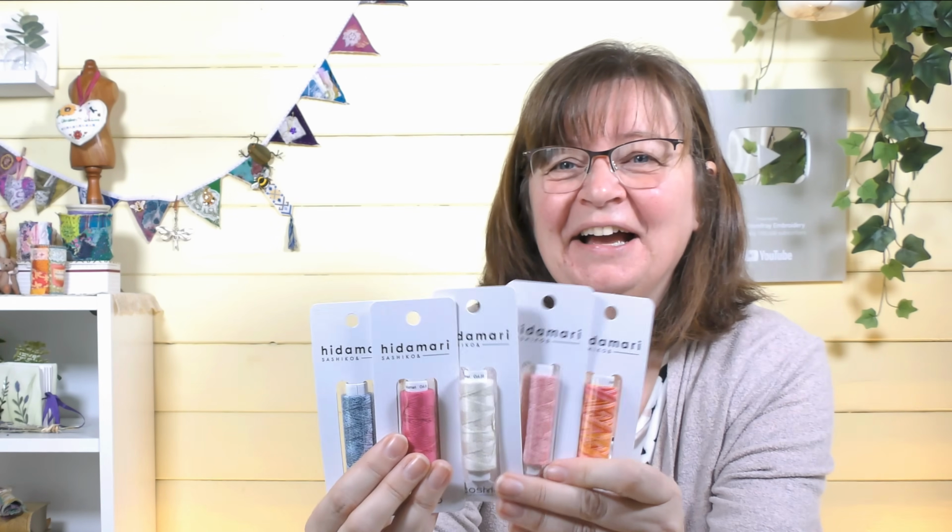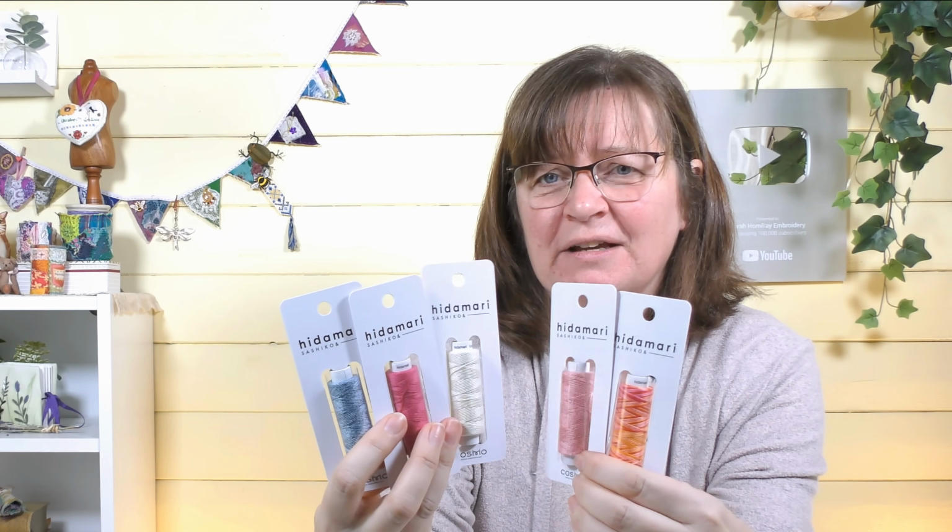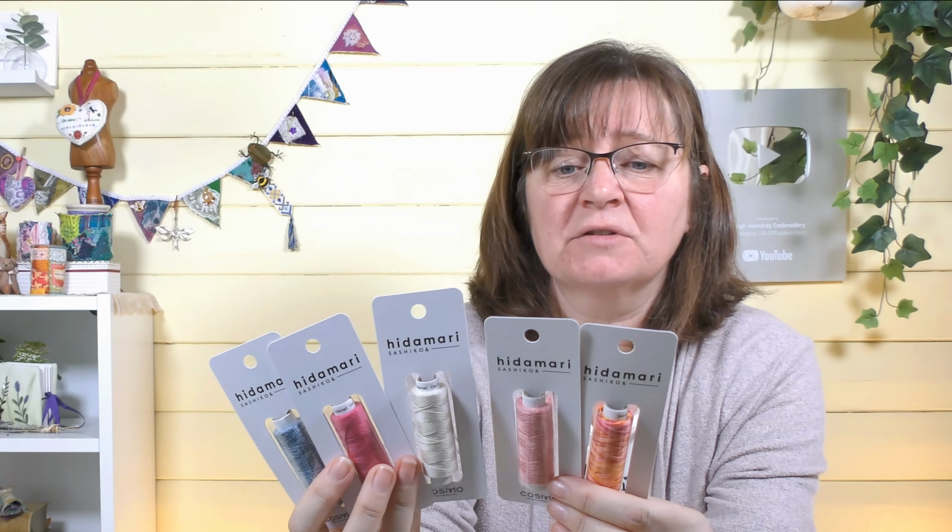Really love it. And I actually went up to a counter and said, "Oh, don't let me buy anything from here because I bought something from here the last time." And then I was like, "Oh, those are pretty." So I got some new sashiko threads. They're just so beautifully packaged. Look how they package them. And these ones are really lovely colours.